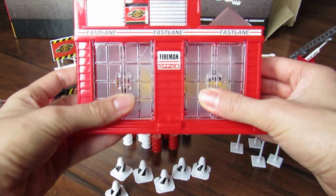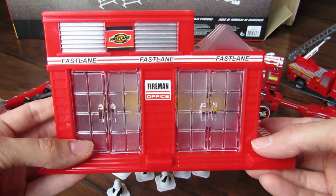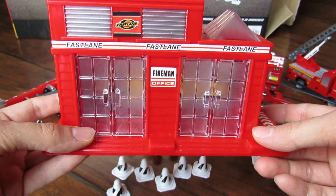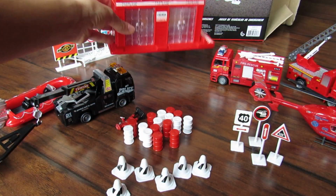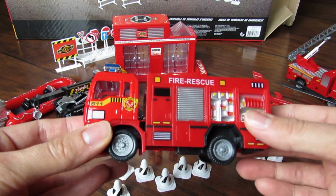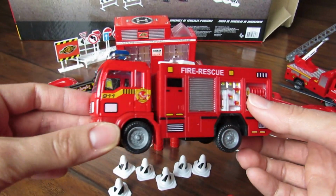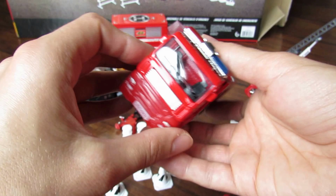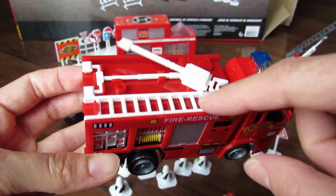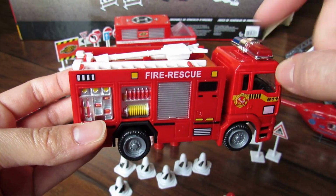That's how it looks. Can you guys tell me what color it is? What color is the fireman's office? It's red. Yes, it is. It's red. And this is how the fire truck looks. The fire truck. It's also red. It has all kinds of cool things, and it has a ladder up here. If they have to climb to something high, they'll have to climb up a ladder.